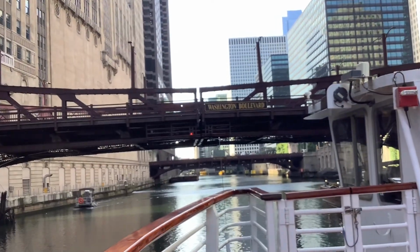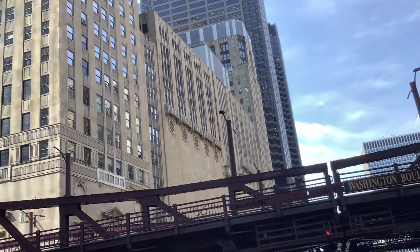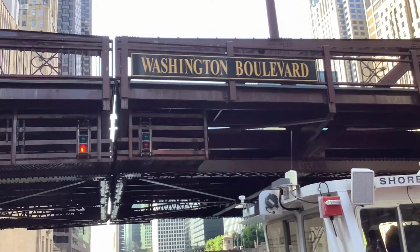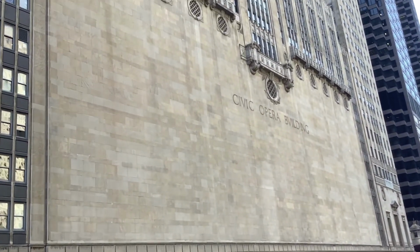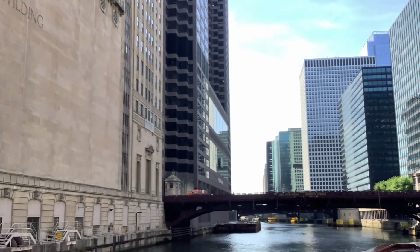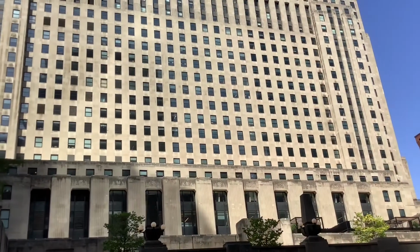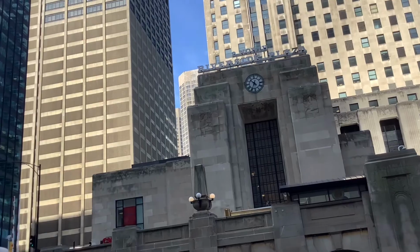Inside, we have another super massive Art Deco building, and this one looks like a giant throne. This is the Civic Opera building, again by Graham, Anderson, Probst, and White. So this is from 1930. It really does resemble a giant throne, so some people call it Insull's throne after Samuel Insull, a utility magnate who made lots of money, adored the fine arts, so he commissioned this giant opera house. You'll see that on some neoclassical and Art Deco buildings, it's just to make them seem older than they actually are.